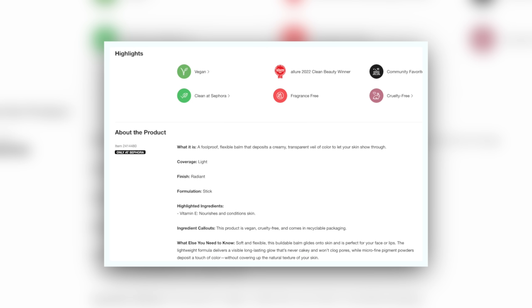It is really sheer. And it's kind of like their bronzer in that sense, where it's super pretty, but only if you're really going for that kind of coverage, like that kind of face of makeup. And, you know, some days I am, today I was not. Soft and flexible, this buildable balm glides onto skin and is perfect for your face or lips. Why am I getting so hung up? I'm not wearing my glasses, that's why. The lightweight formula delivers a visible, long-lasting glow that's never cakey, won't clog pores, while microfine pigment powders deposit a touch of color without covering up the natural texture of your skin. So yeah, I mean, it is truly effortless, no makeup.